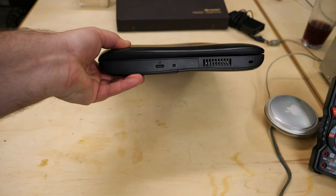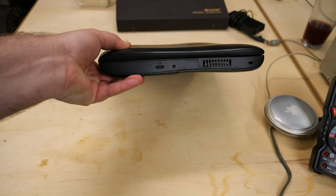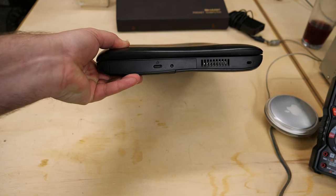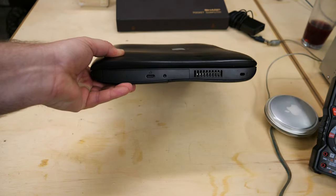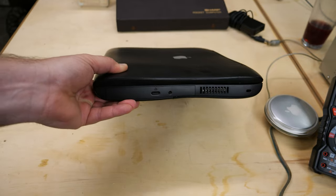So pretty cool. Not super retro or, you know, super old. It's 1999, it looks like. So, yeah, that'll work. That's pretty cool. You can see on this side, there is the CD-ROM itself. And I believe that's just a fan, and then a security slot over here to lock up this thing nice and tight if you wanted to do that.